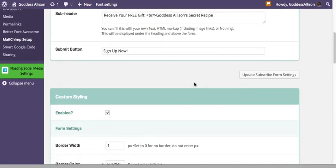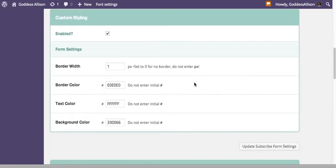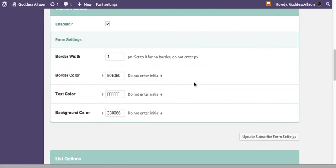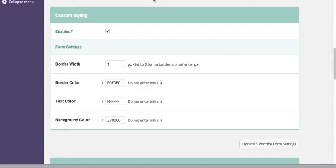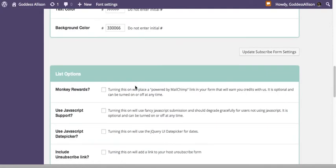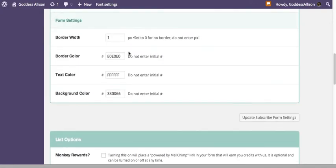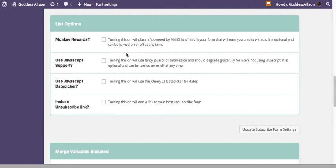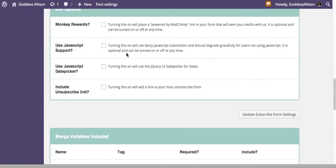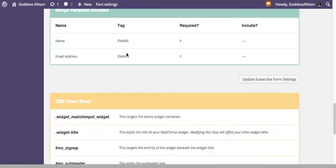And then you can change all of these options in here. This is the color of my form. Whoops, that's not what I wanted. Not yet. This is the color of my form. That's how I made it purple and stuff. Then monkey rewards. These options, you can figure out what this does. Ooh, look, CSS cheat sheet.